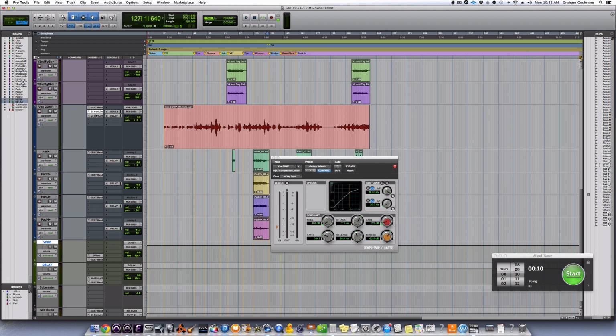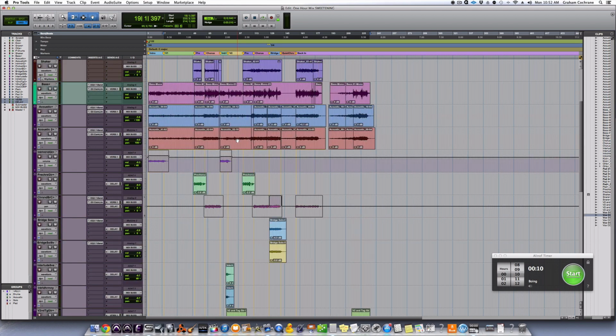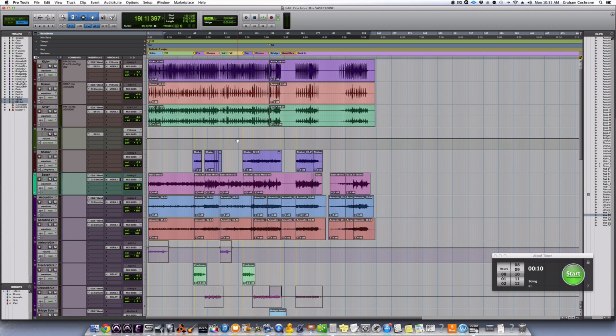I've got the stacked compressors from the compression video, which already help, but a lot of times I'll spend extra time on a lead vocal to make sure every word is sitting right. That's super important. Now, what was the last thing I did here?